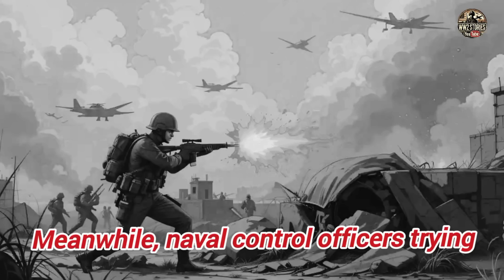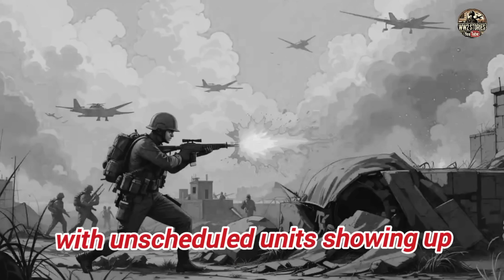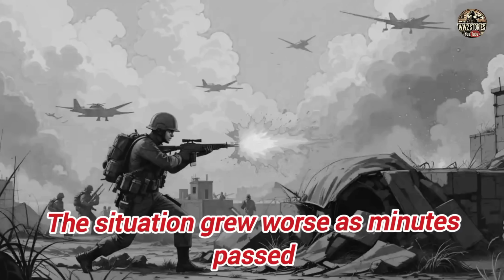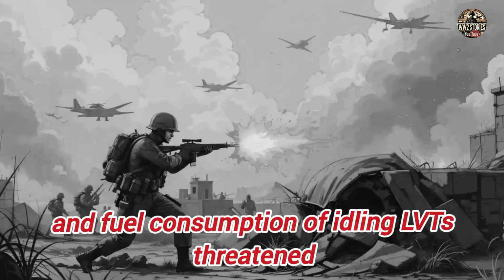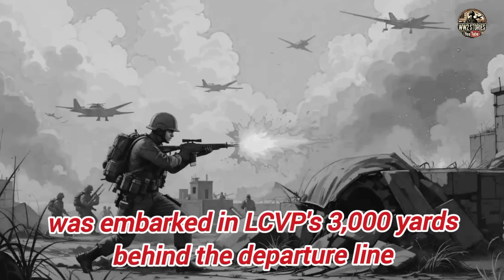Meanwhile, naval control officers trying to organize the assault waves were in a state of confusion, with unscheduled units showing up and assigned teams missing. The situation grew worse as minutes passed, and fuel consumption of idling LVTs threatened to cripple the operation. Fortunately, the floating reserve, Lieutenant Colonel Aquila's 1st Battalion, was embarked in LCVPs 3,000 yards behind the departure line.